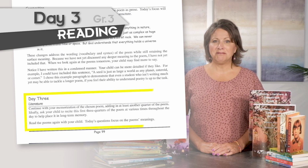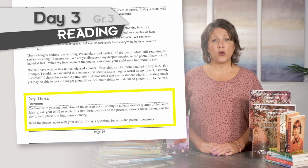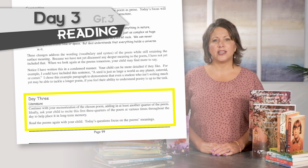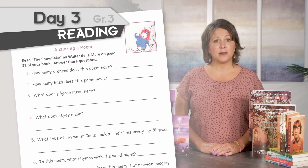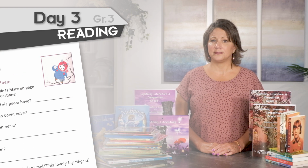Day 3 reading. Practice memorizing the first 3/4 of your poem. Read the poems again today and focus on the meanings. Ask the questions in the teacher book and record answers. Analyze the poem, The Snowflake, by completing the questions in the workbook. Answers are in the teacher book.